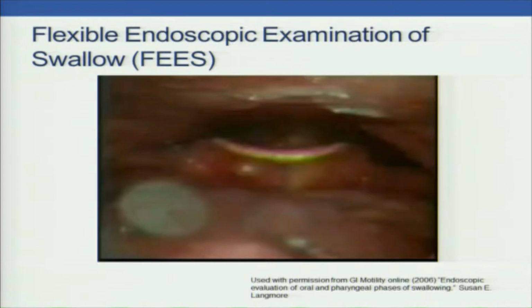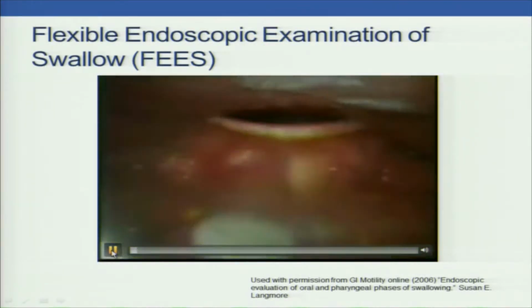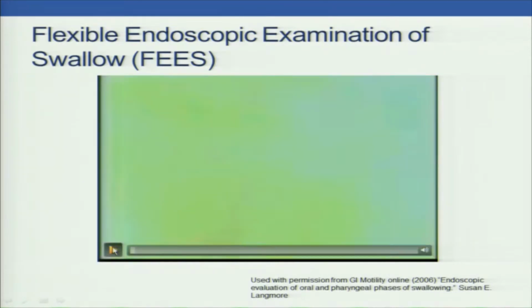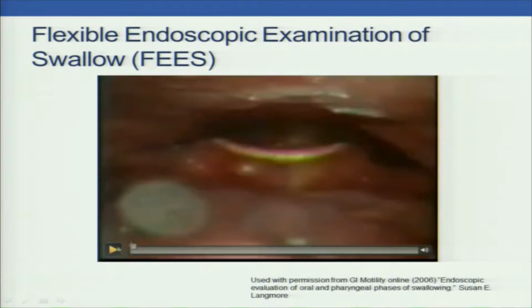So I'd like to show you a couple of videos of these objective evaluations. We're going to start out by looking at a FEES study of a normal swallow. Let me pause it real quick. Let me go back to the beginning. I'll just identify where we're at. Here we go. It's a little hard to see, but basically we're looking at the epiglottis here, and then as we go farther, you'll see the false vocal cords and the true vocal cords down here, keeping in mind that just beyond the true vocal cords is the trachea.